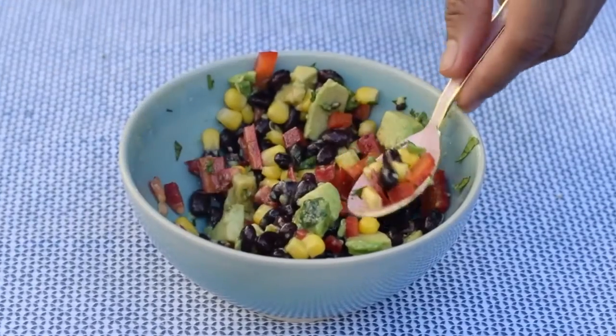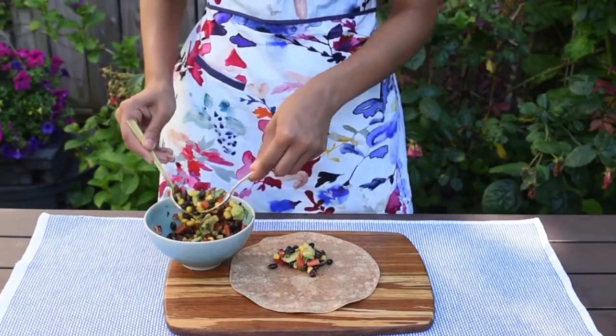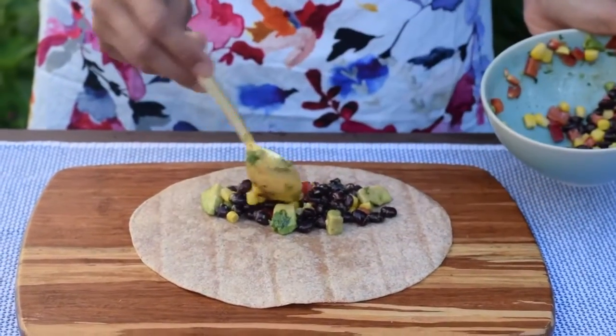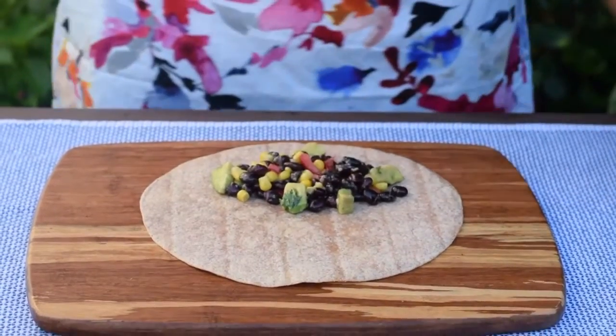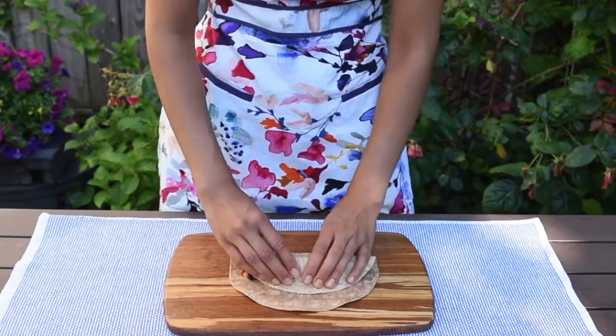Once we've mixed the black bean mixture together, we'll start filling our tortillas to make burritos. I'm using whole grain tortillas, but you can use any tortillas that you like. I like to microwave or heat my tortillas up in a skillet for about 10 to 20 seconds. It makes them a little softer and easier to roll in a burrito.